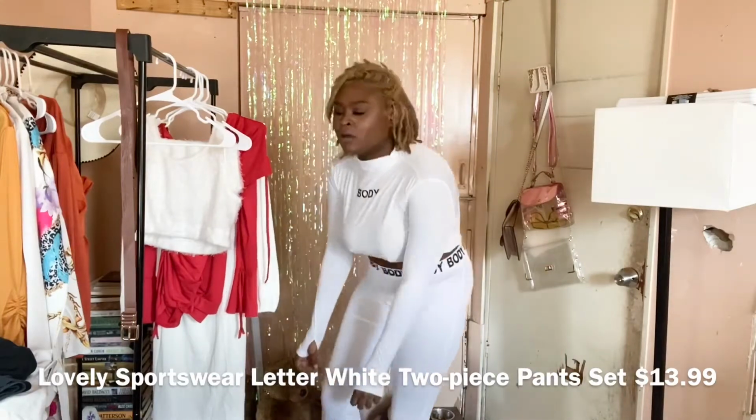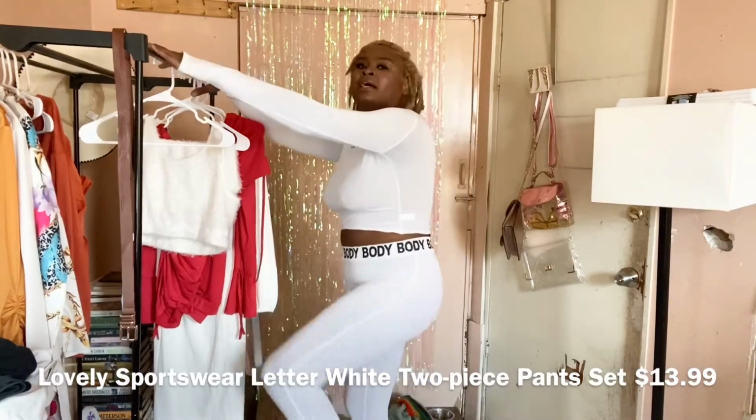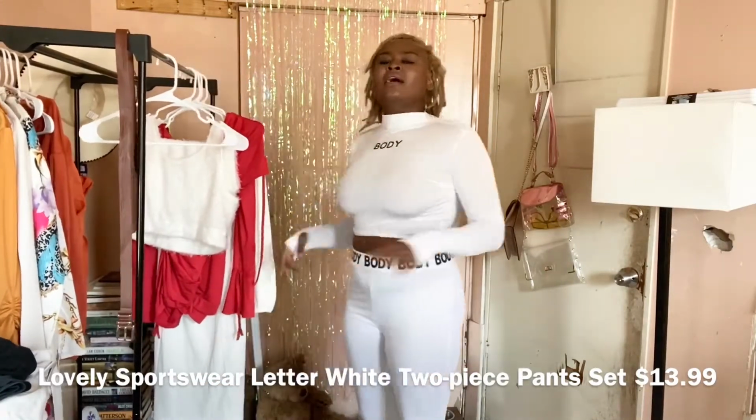Can't you see? First off, I am super tall. I am 5'9", and it goes all the way down to my leg. Look at that. Even with the stretch up, I got space.